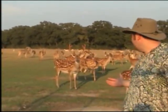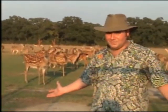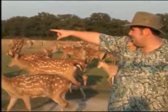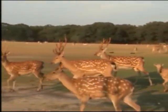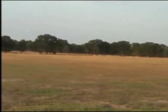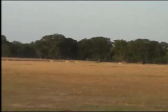So, like I said guys, all these animals are right here in your own backyard. Probably none of you have ever seen them before. And like I said, I'm going to do my best to bring you some more photos, some more videos. You see coming up here on the far right, we've got a herd of oryx walking in. And we're going to try to feed them and get you some better video up close.